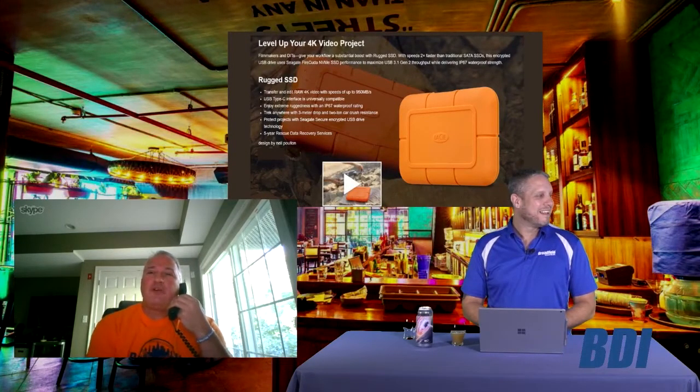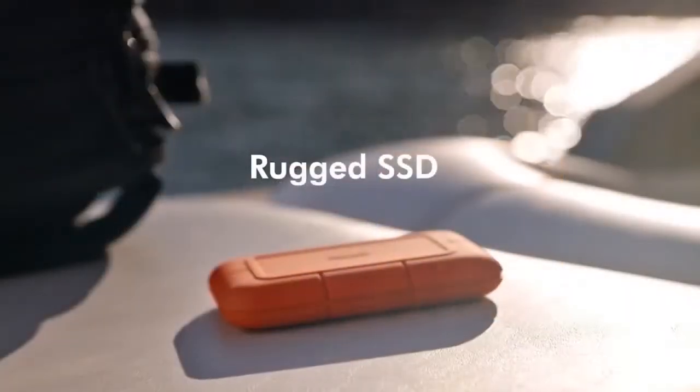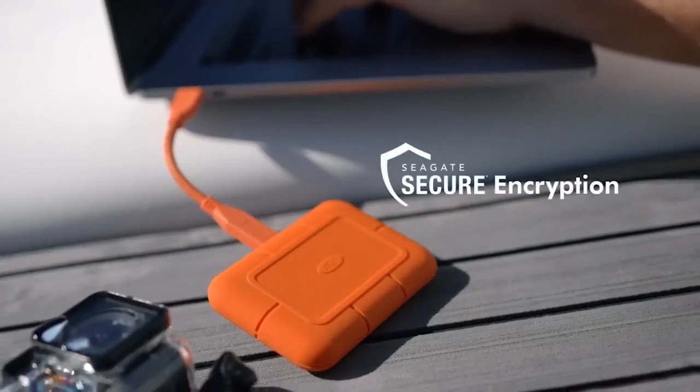LaCie is known for rugged hard drives, just announced SSD rugged. Traditionally, LaCie's been known as a favorite for photographers everywhere. These new products will offer a nice option for filmmakers and video editors. Using Seagate FireCUDA NVMe, the rugged SSD will transfer and edit video with speeds up to 950 megabytes a second. I think that's really going to be the area that converges photo to video, and just gets more adoption for the LaCie rugged space.